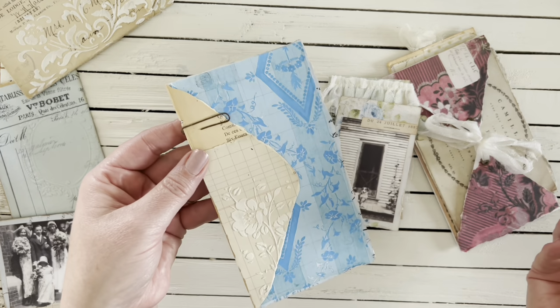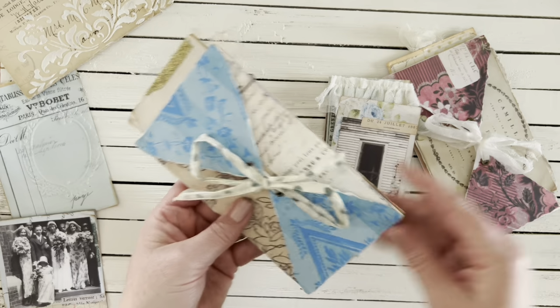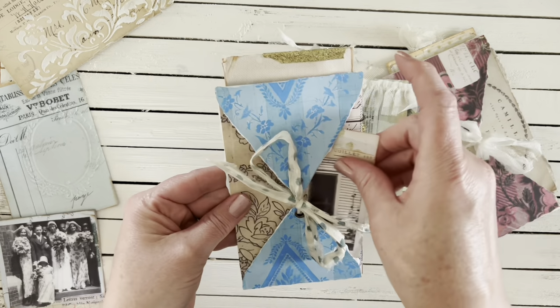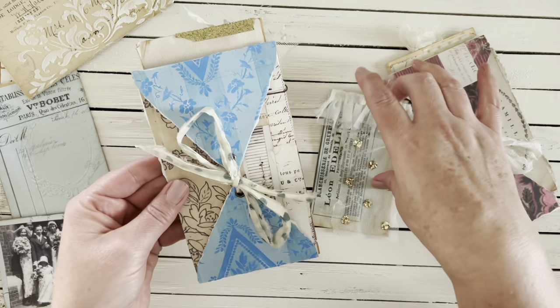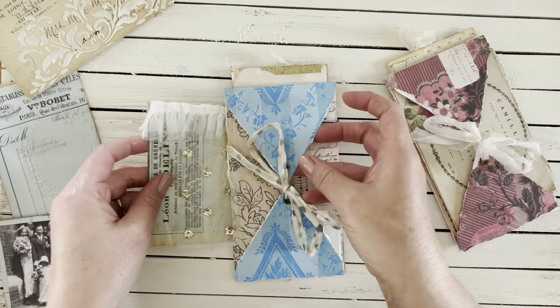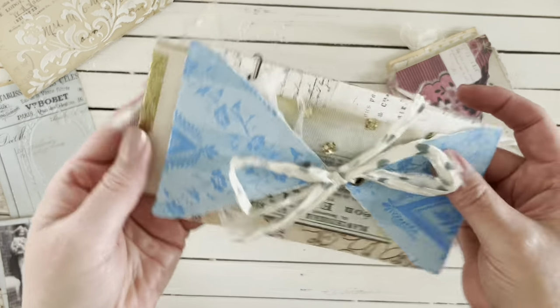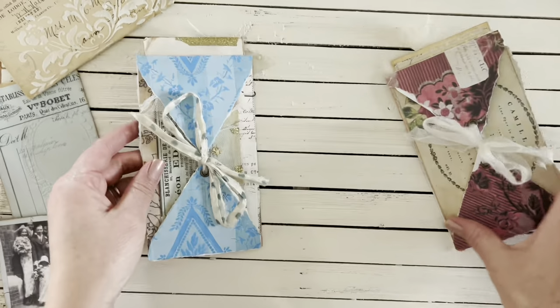So I'm just showing you that tag that I created, and I just tucked it right in the back. I love how that envelope flap comes over, and then that goes in the first pocket, and then I'm just sliding that right underneath where the bow goes so that those little gold polka dots can still peek out. I love how all that stuff just peeks out.